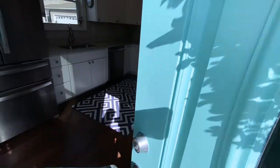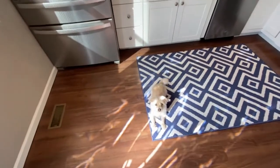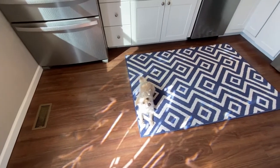I put a new carpet down. I've got the countertops cleared. Well, you're not supposed to be in the tour. Aren't you cute?